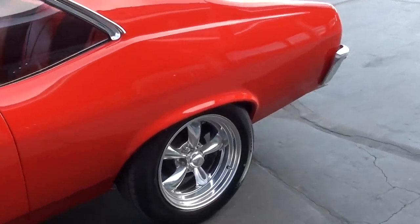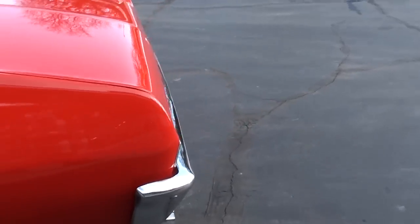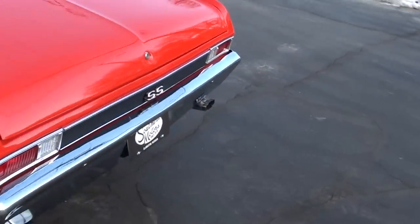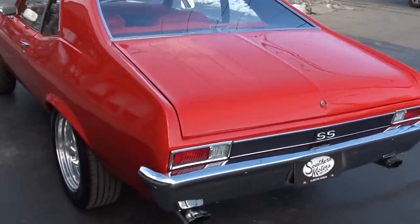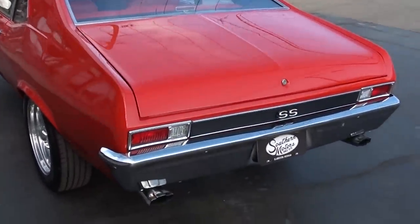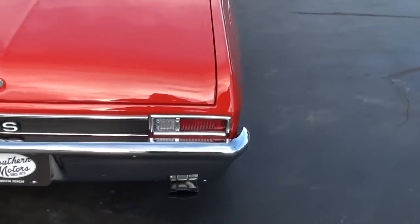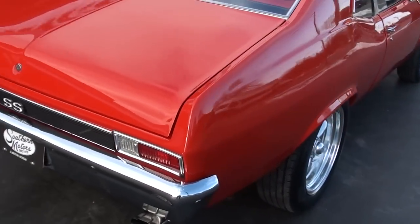A buddy of mine, David, is the one who got this car. He actually finished this car. An older gentleman had been building this car, but unfortunately had some health problems. David bought this car and finished it. He said 90% of it was done, and he just finished it up.